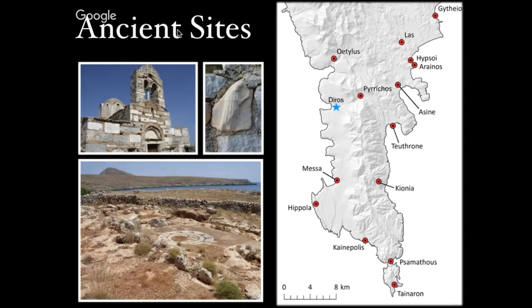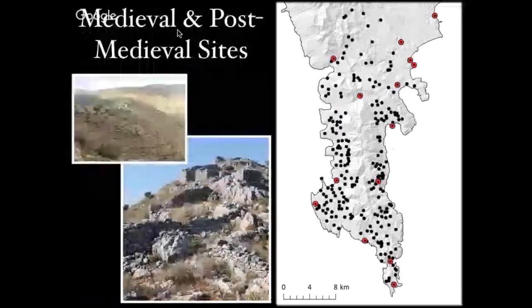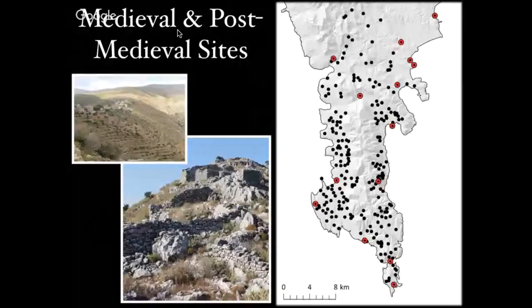But in terms of official systematic excavation, there's been very little done to date in Mani. So those are our ancient sites. The ancient sites are still marked here by the red dots that you can see, but now added to them are the medieval and post-medieval sites.